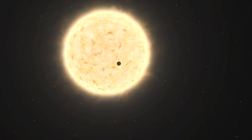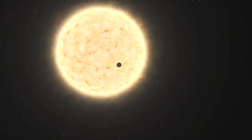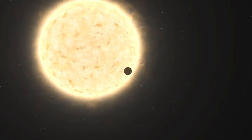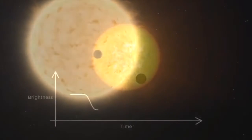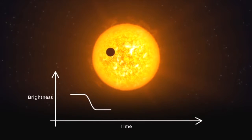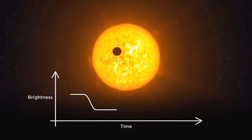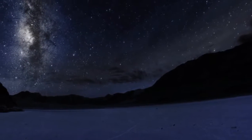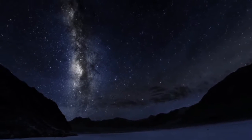Astronomers have detected a wide range of planets around other stars by looking for clues, like the wobbling motion of a star as a planet orbits it, or a star getting dimmer as a planet passes in front of it. Hubble was able to capture, for the first time, a direct image of a planet.